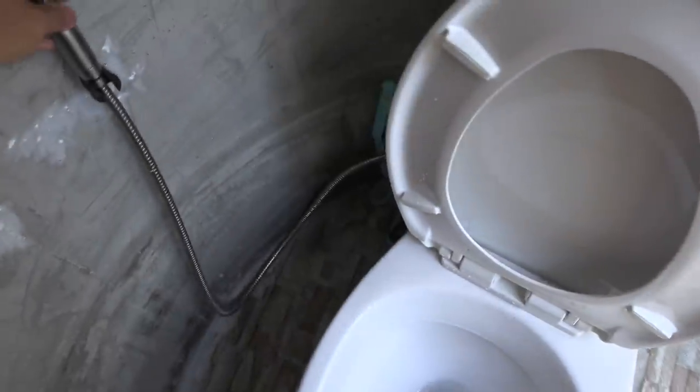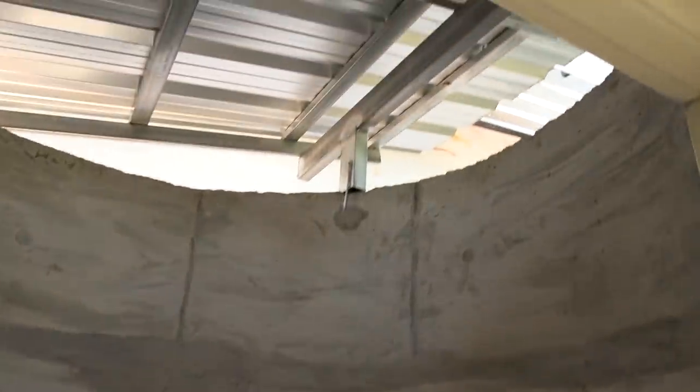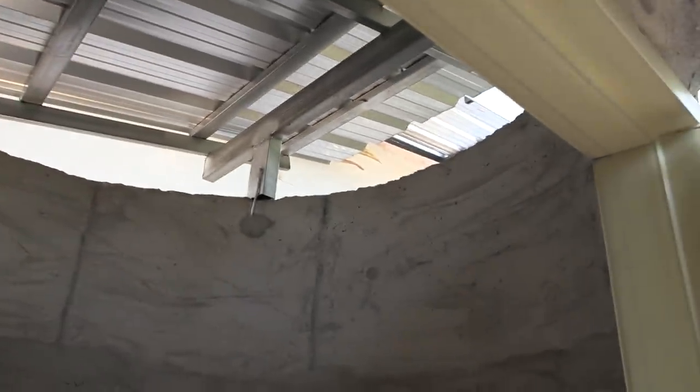Yeah, okay, but I don't know where we're supposed to wash our hands afterwards. And well, it's also the self-ventilating toilet. Do you like this?